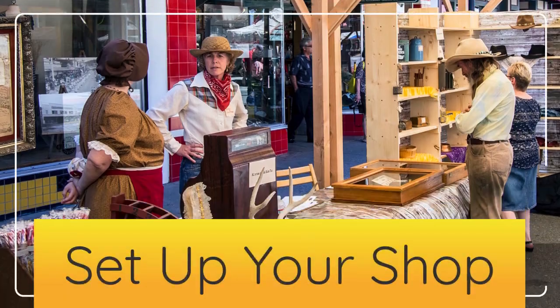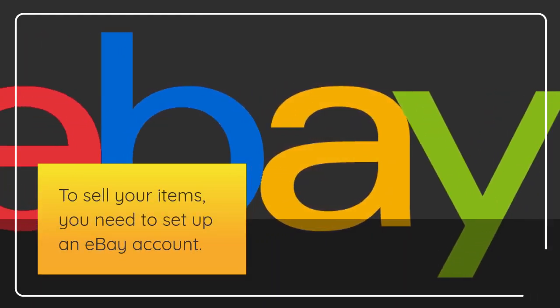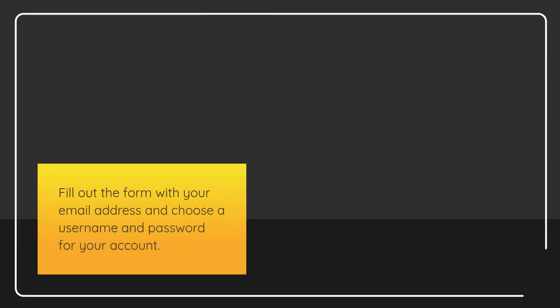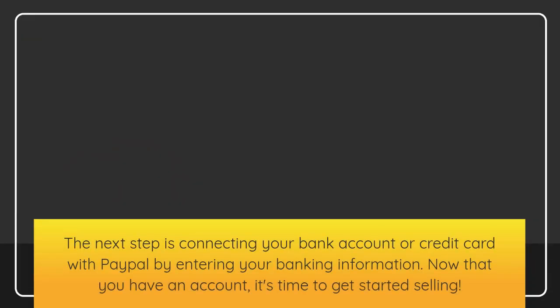Set up your shop. To sell your items, you need to set up an eBay account. The first step is setting up a PayPal account. To do this, go to the PayPal website and click Sign Up Now. Fill out the form with your email address and choose a username and password for your account. The next step is connecting your bank account or credit card with PayPal by entering your banking information. Now that you have an account, it's time to get started selling.